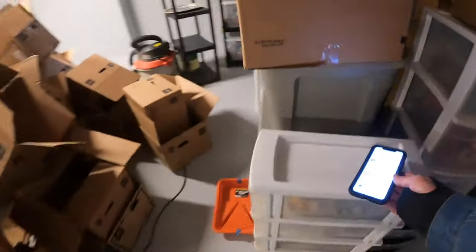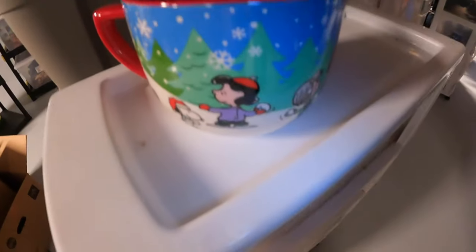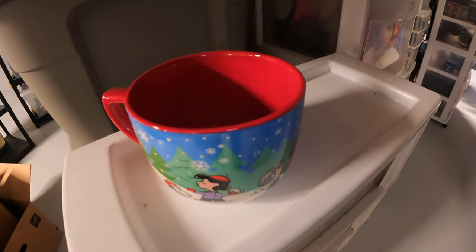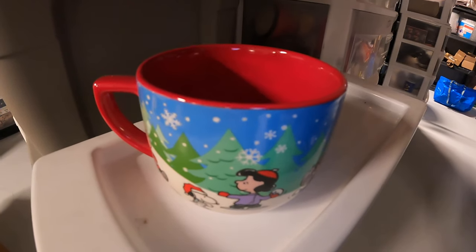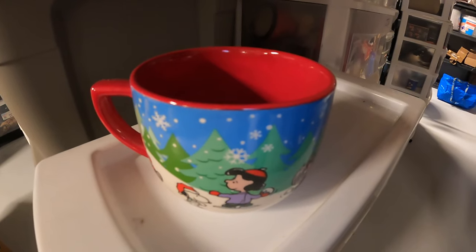Okay, now we're going to CC5. Should be over here. Okay, here it is. It is the Hallmark oversized Snoopy Charlie Brown Peanuts mug. Got this at a Savers for $2, and it sold for $14.99 plus shipping.